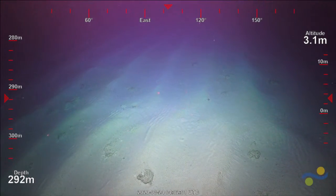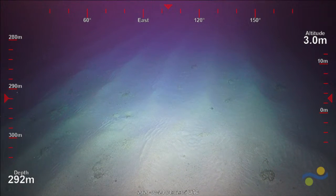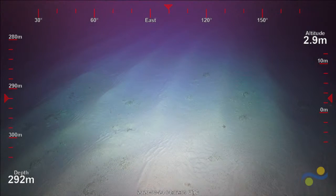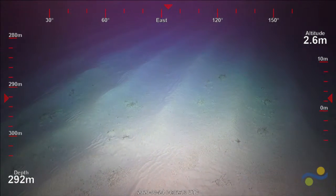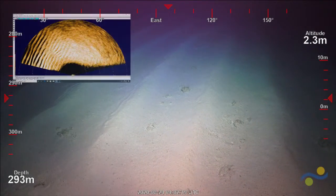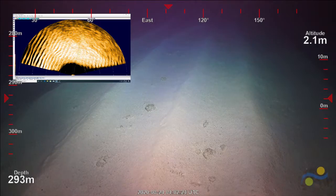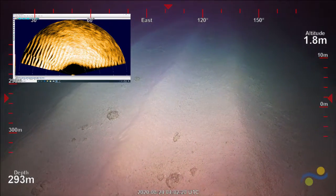Can you just put the forward-looking sonar up as an inset? So we're still repositioning the ship in relation to the SuBastian. Just showing you an inset here of the forward-looking sonar that's on top of the SuBastian. So we've got this running all the time.